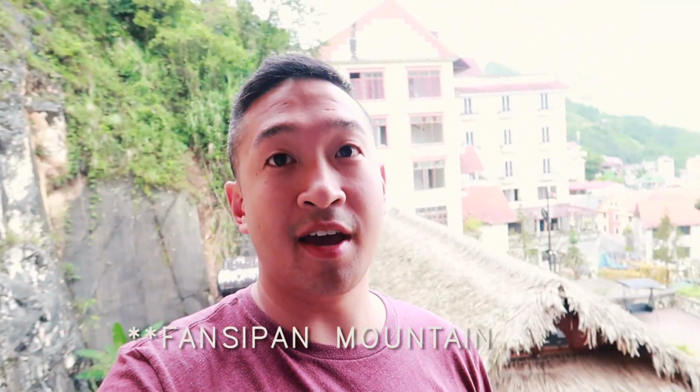So we just bought our pass to Fansipan Mountain, and it was about 700 Vietnam dollars. Basically, we bought it at a hotel so that we didn't have to go line up when we actually get up to the mountains. Hopefully this is a nice quick save tip on saving some time when we get up there. So right now we're gonna go to the waterfalls.